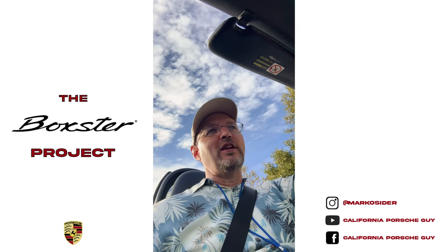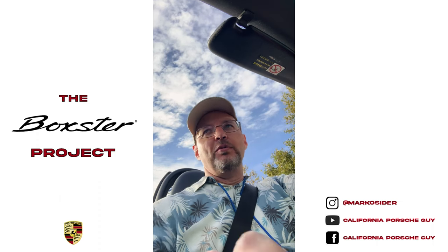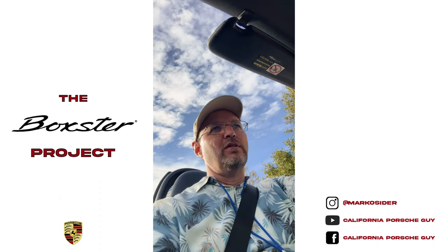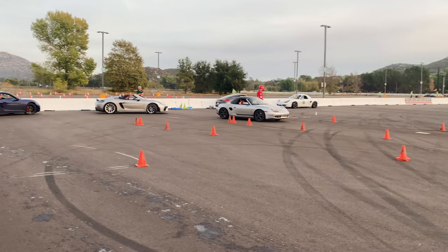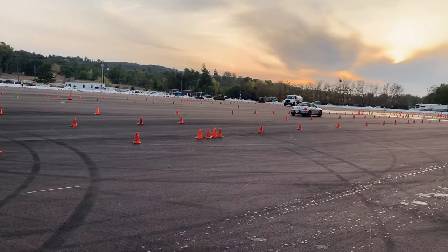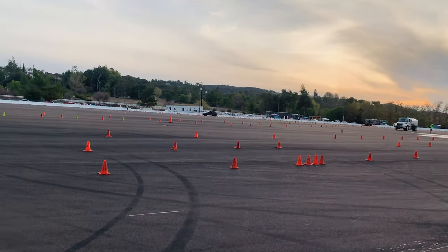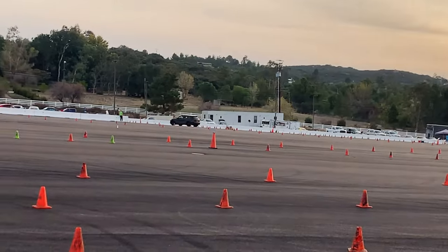Okay, so this is accident avoidance. We're going to be testing out the ABS and doing some avoiding measures and other fun stuff like that. This car is lining up for accident avoidance. The cars over there, which are kind of hard to see, are driving the course.